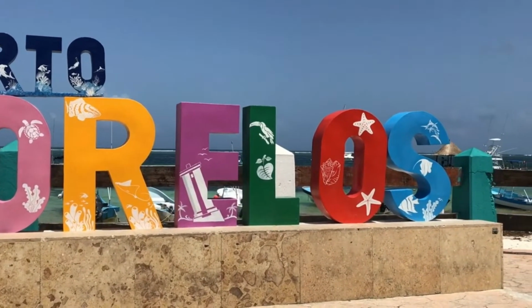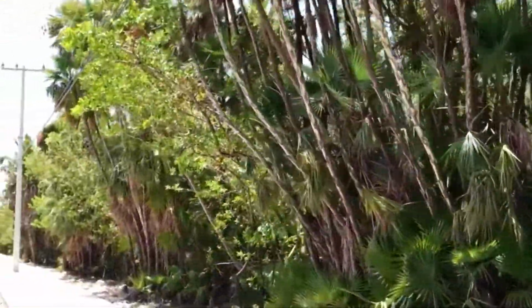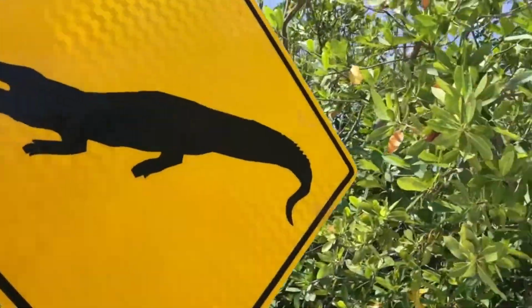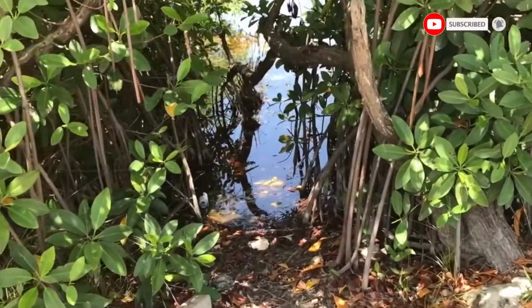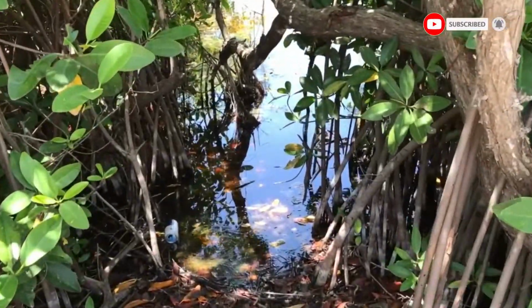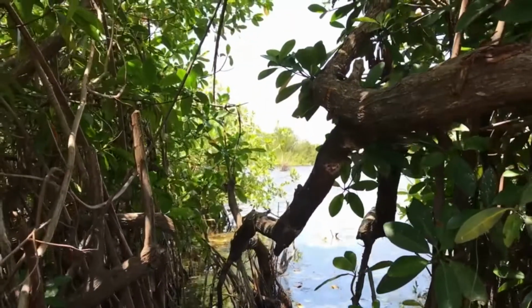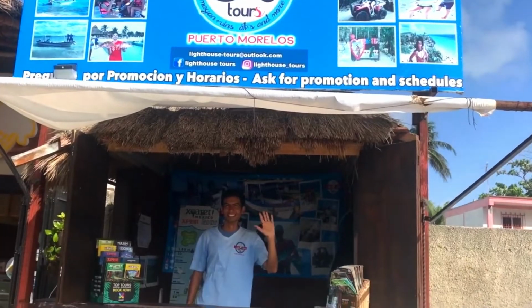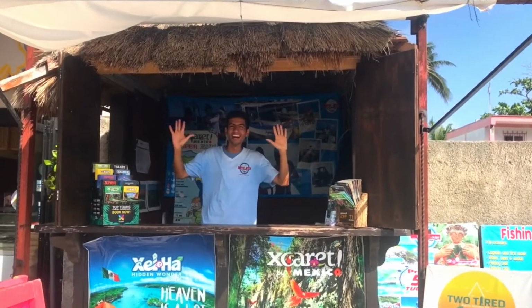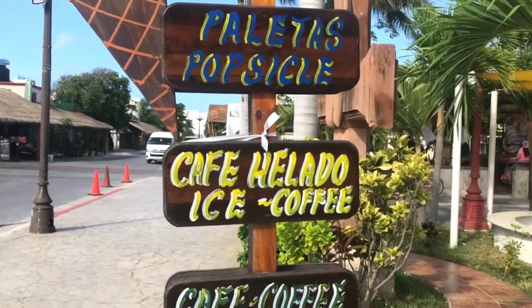Welcome to Puerto Morelos, the beautiful little seaside town in the Riviera Maya. As you drive in, it's a long palm-lined street, separated from the mainland by a huge mangrove area. It's full of friendly locals to help you get around and suggest ways to spend your days, and my favorite thing about Puerto Morelos, it has 5 ice cream shops.